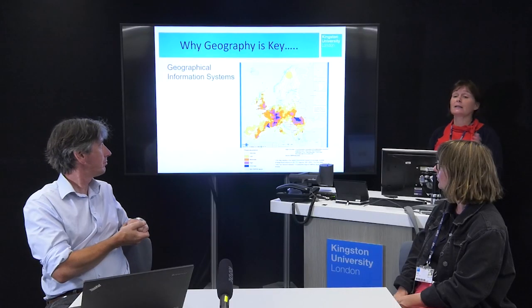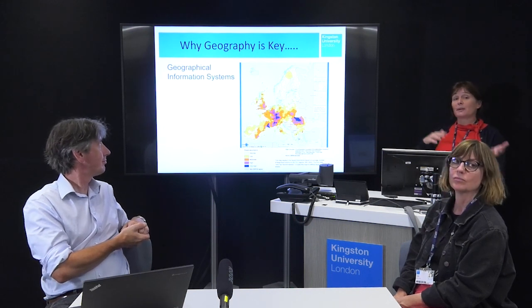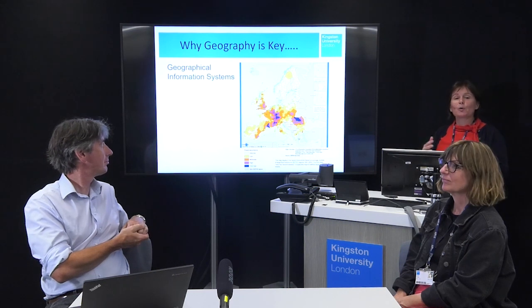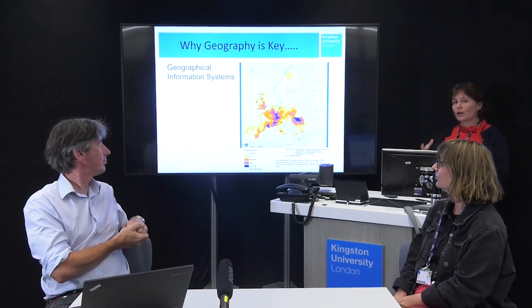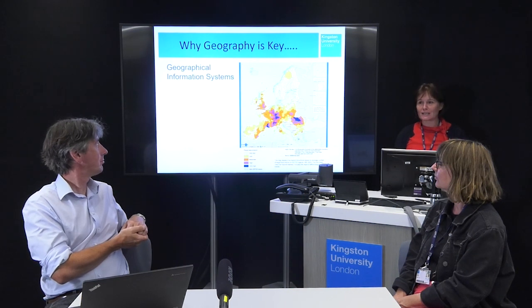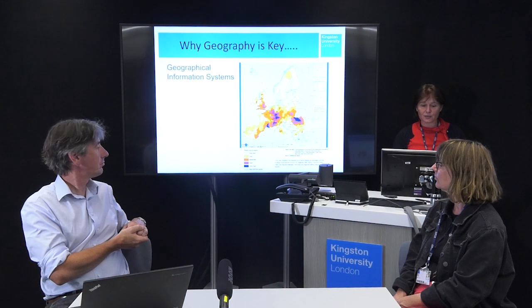Essentially, we could map any kind of data. We can map populations, we can map fashion, we can map pollen counts, we can map distribution of bees, and that's really important, so we know the distribution of places. And actually that's one of the really important things for geographers, because we know where things are, and it means that we can address, or it gives us a starting point from which we can start to address those issues.